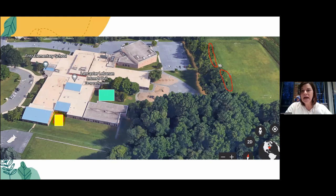Then in the back, where the main playground area is, there's a secondary kindergarten playground here. Across a bridge over to the athletic fields, there are two areas, one to the left as you come over the bridge and one to the right, that we'll go over. Those are the four main areas that we've tried to make improvements to over the past couple of years, and we still have plans to make more improvements.